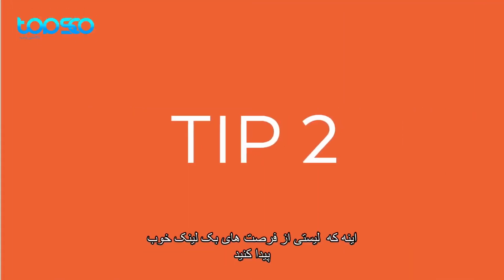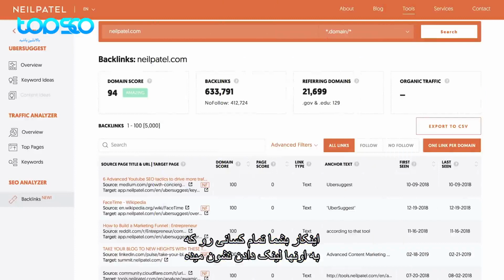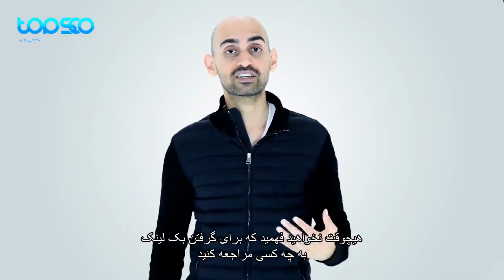The second thing you need to do is create a hit list of your backlink opportunities. Take all your competitor URLs and put them into a backlinks tool. This will show you every single person who links to them. This is important because if you don't have a link list, you're not going to know who to hit up to link back to you.